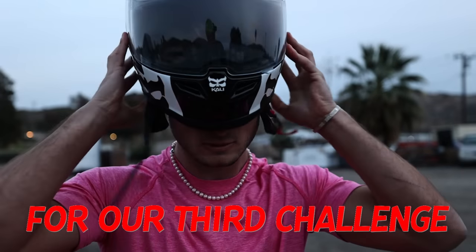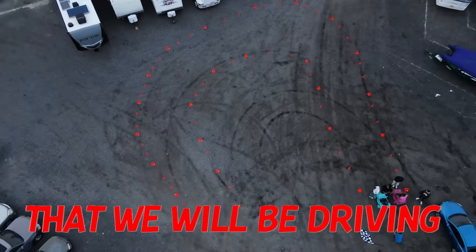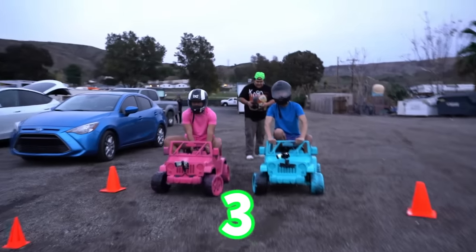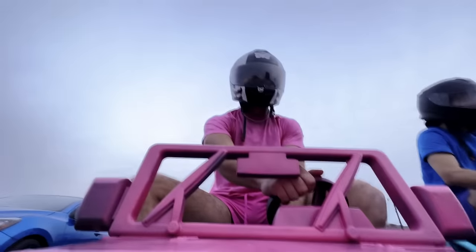For our third challenge, my team has set up a race course that we will be driving mini jeeps through. The first person to the finish line wins. Okay, you guys ready? Let's go! Alright! 3, 2, 1, go!